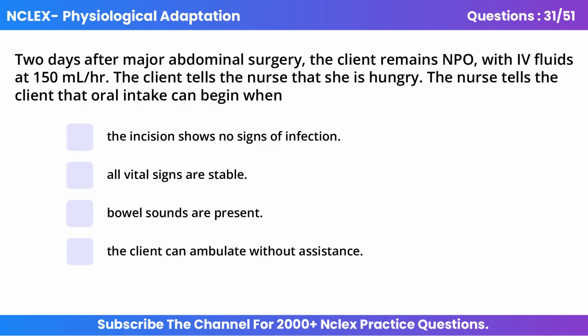Question 31. 2 days after major abdominal surgery, the client remains NPO, with IV fluids at 150 milliliters per hour. The client tells the nurse that she is hungry. The nurse tells the client that oral intake can begin when? C. Bowel sounds are present.